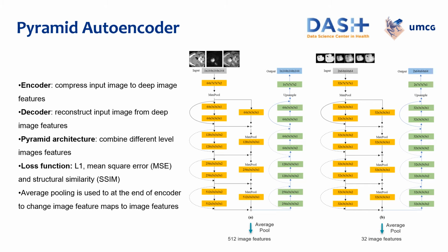At the last layer of the encoder, an average pooling layer is used to decrease the size of the feature maps to obtain 512 and 32 image features in task 2 and task 3 respectively.